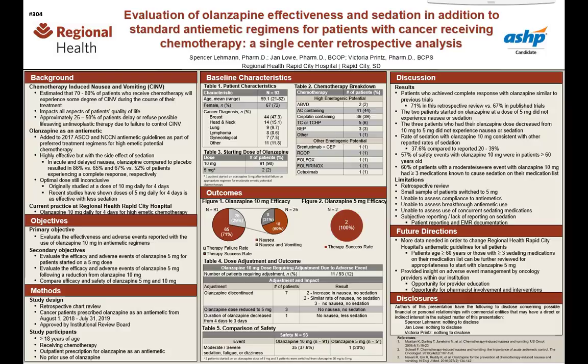The 2 patients who were started on olanzapine at a dose of 5 milligrams did not experience any nausea or sedation. The 3 patients who had their olanzapine dose decrease from 10 to 5 milligrams didn't experience any additional nausea or sedation. And the rate of sedation with olanzapine 10 milligrams was consistent with other reported rates of sedation. So 37.6% in this MUE compared to 20 to 39%, which was reported in LexiComp.